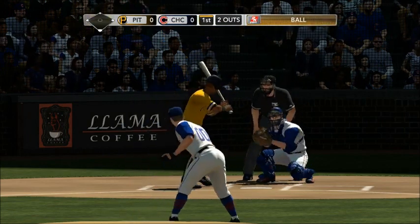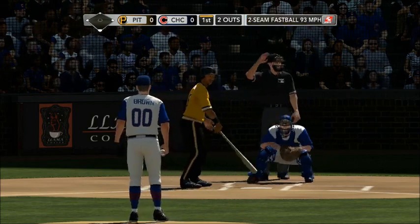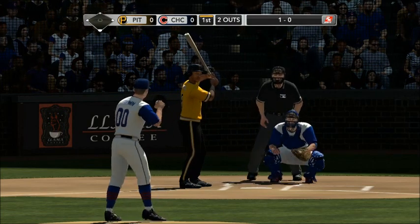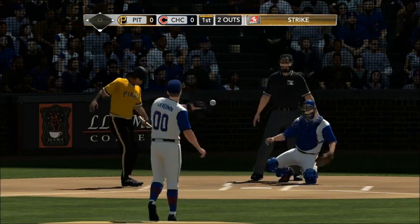Pitch on the way. Ball. Just missed with the fastball, 1-0. Hoping to try to continue some momentum off of his last game when he picked up three base hits. See if he can't keep it going. Here's the 1-0. Changeup waved at and missed, 1-1.